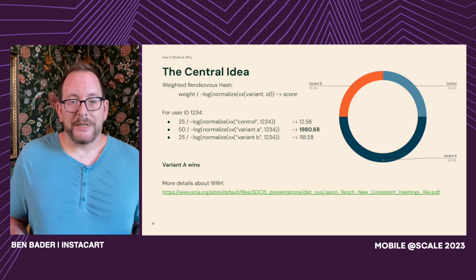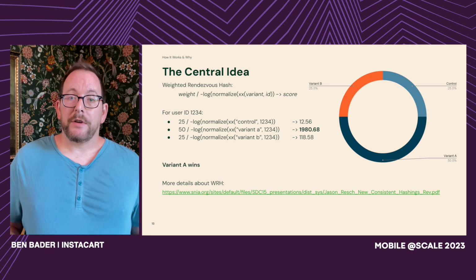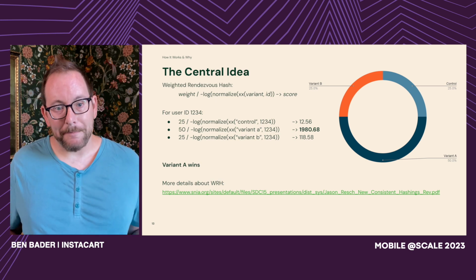I won't get into too much detail about how weighted rendezvous hash works, other than to say it sort of adapts existing hashing algorithms. So we can take XXHash and plug it into this formula and get a score adjusted by weight. If you want to learn a little more about it, I would really encourage you to follow the link on this slide, because it's an easy read and really enlightening. Okay, so now that I've talked a little bit about how Roulette works and why it works, let's talk about what the system looks like.